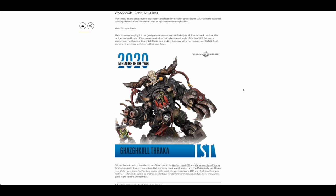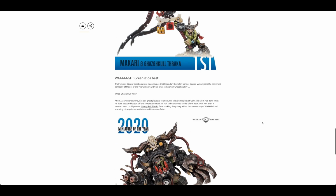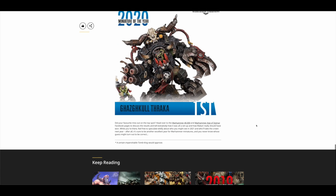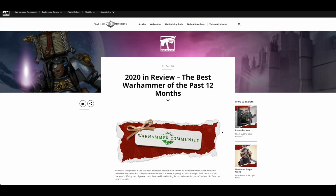But I'd much rather see Eldar and Astra Militarum get refreshed before Orks. But the Ork Boyz kit really does need a refresh. So there you go. They were all the models of the year voted by yourselves. Well, for you people that did vote. If you didn't vote, you've got no one else to blame but yourself on that one.